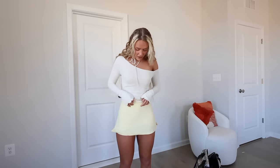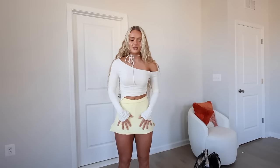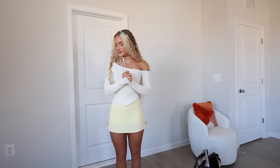I'm wearing the West Coast Love mini skirt skort, size extra small, in the color butter. I got this for summer. Obviously it's cold, so I'm not going to wear a lot of skorts right now, but for summer I think this will be so cute. It's a stretchy cotton, so it's not slick like the white one. It has an elastic band right here, but it has shorts. I feel like it covers more. Yeah, I think that's everything for this Whitefox Boutique try-on haul. Let's get back into the vlog.